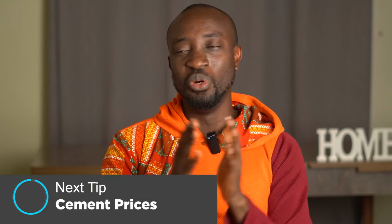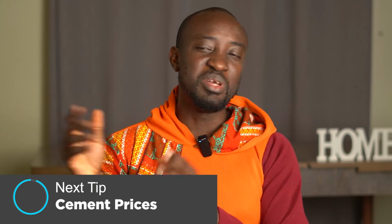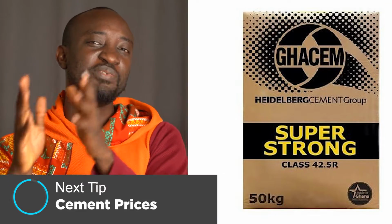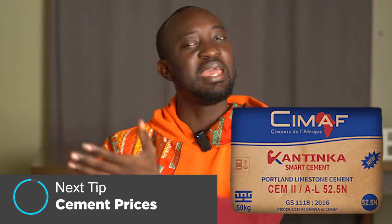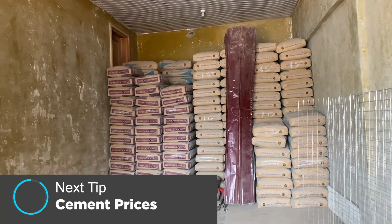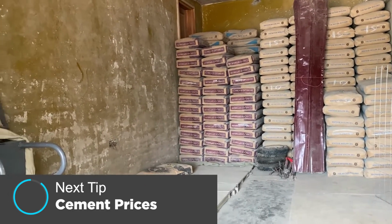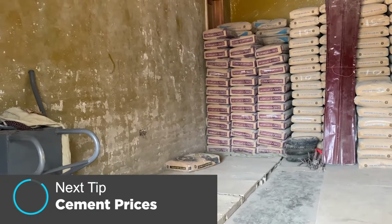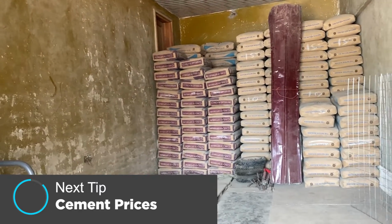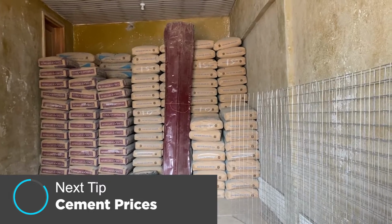So typically when you go to a merchant shop and you want to purchase cement, you are going to see some numbers and some alphabets. So you see something like 32.5R, 42.5R, 52.5N. What do these things mean? Cement is classified into different grades based on its strength and composition. Now, the 42.5 has a strength of 42.5 MPa after 28 days of curing. Now, this is the most widely used cement that almost everybody uses in their building projects.